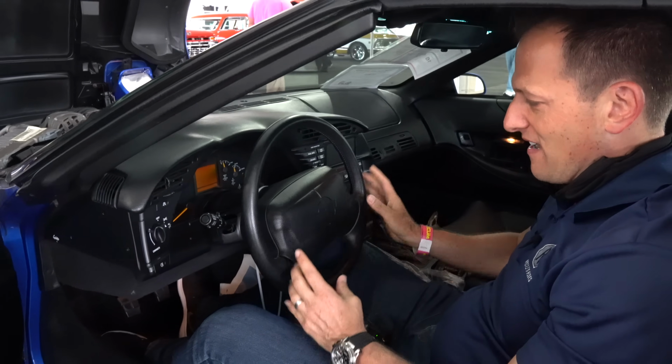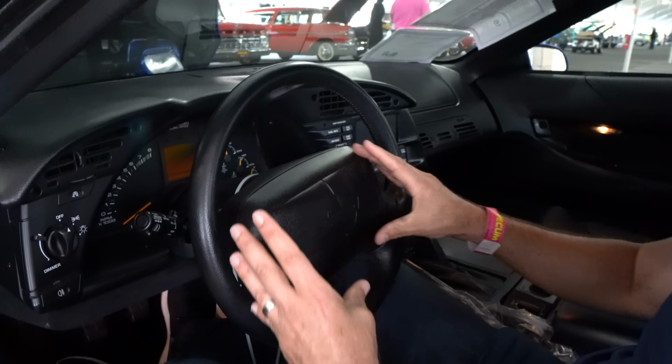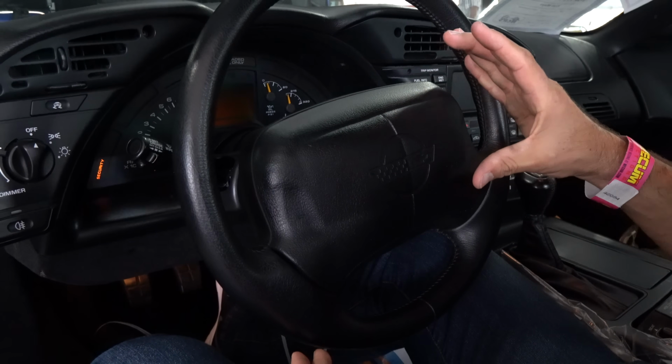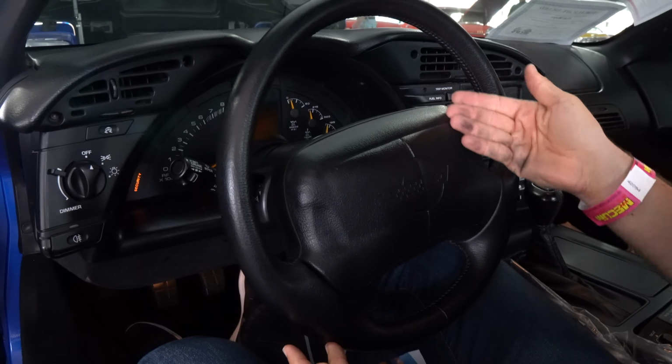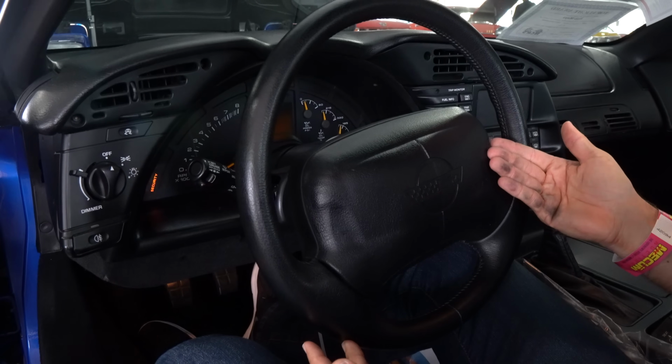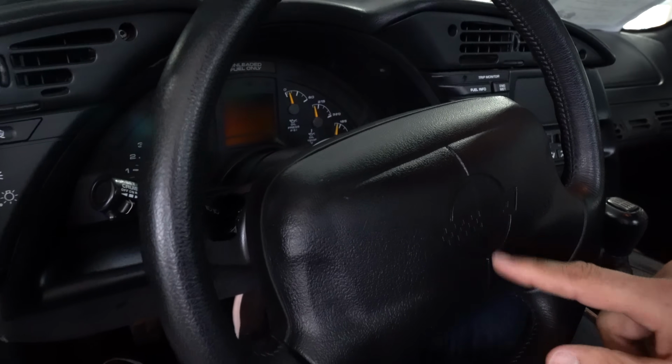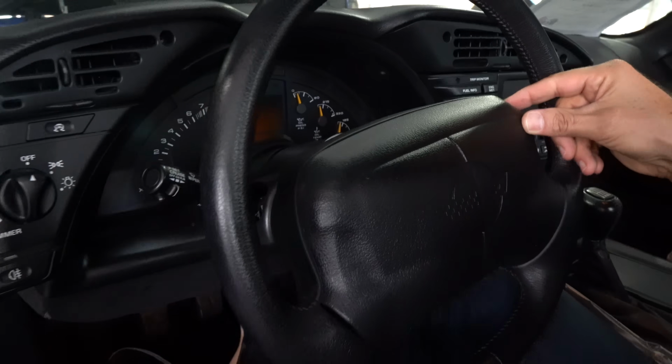Steering wheel. 90s were interesting because of the airbag being, you know, something new and trying to work around. You could see just how large the airbag area is, and it really made steering wheels kind of look funky. And this is no exception. You do have the Corvette badge there kind of stamped in the center, but everything else is this weird rubber.